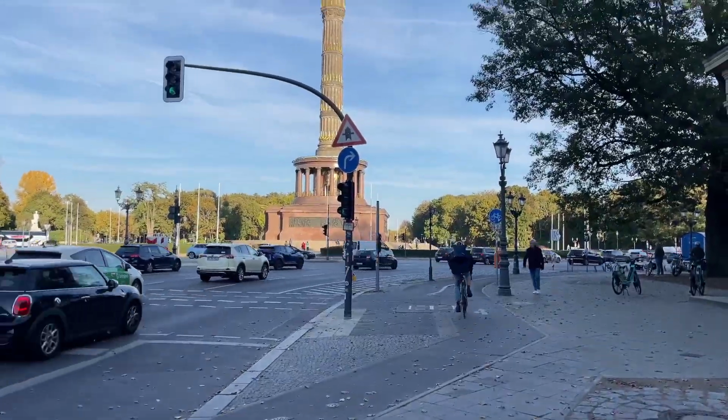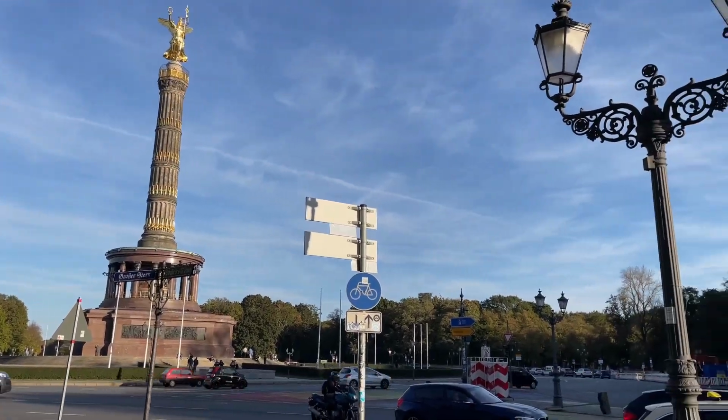So the next spot that we headed to after exploring a part of Tiergarten was the Victory Column. As I mentioned before, I didn't even realise that that was there until we came across it and found it. And again, on that spot, there's a lot of display boards with lots of information about why it was built, and a little bit of the history of it.